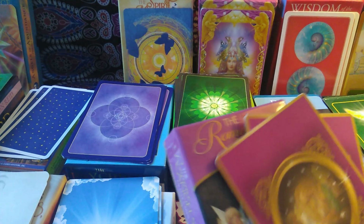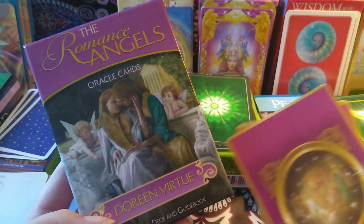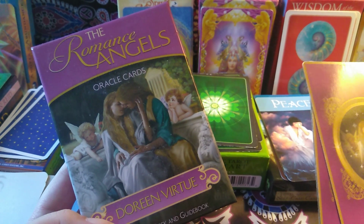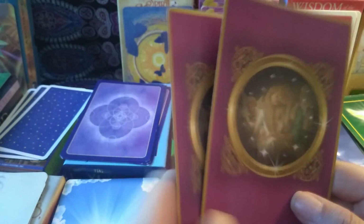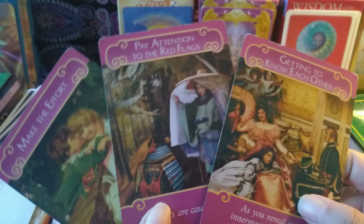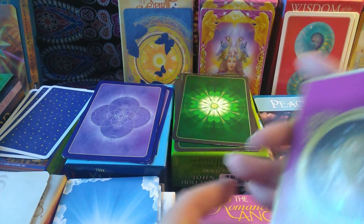Sorry, it's not a pick a card. Okay. Traditional. I feel like these are traditional because you see them everywhere, but these are the Romance Angel cards. I know you've seen these 1,000 times. Okay, there's the back. Here's the front. Oh, red flags, guys. Pay attention.